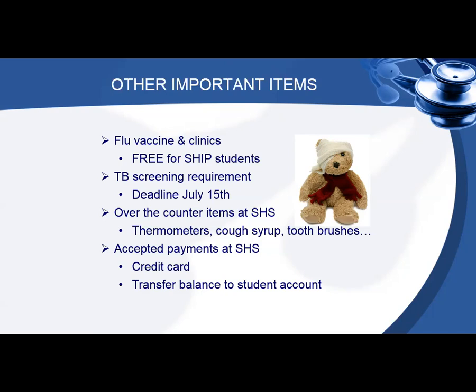And the services that you have at our student health clinic are all payable by credit card or debit card. We don't accept cash or check. If you don't pay for the services when you're at our clinic, they will be transferred to your student account at a later time where you can take care of them there.